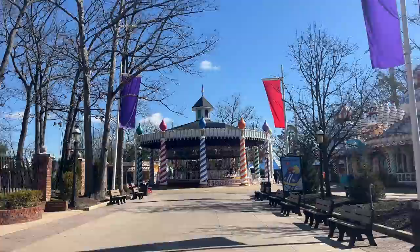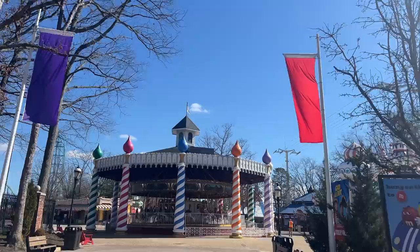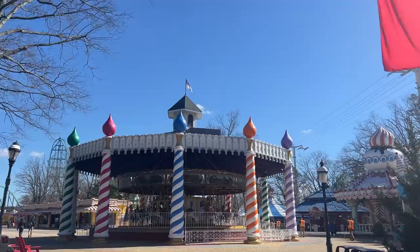Now we are walking down Dream Street. First of all, we have the carousel, which has been completely repainted and looks absolutely phenomenal. Look at the fresh colors on the pillars here. It looks really, really great.